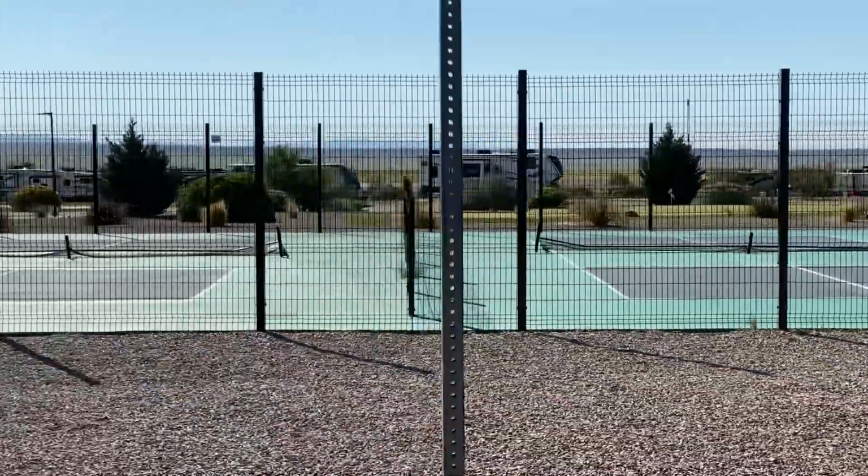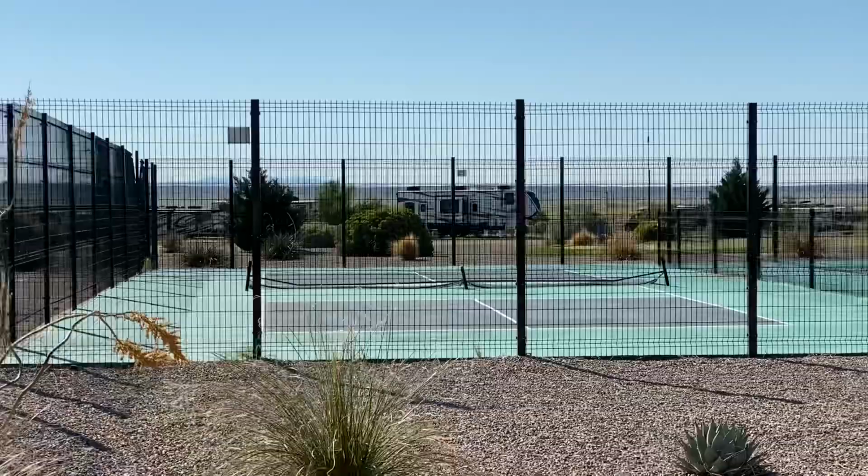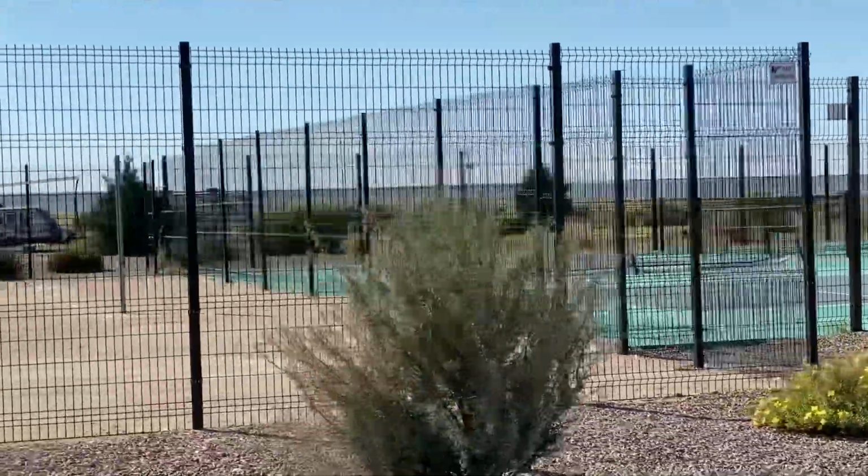Here's a close-up view of those pickleball courts. And we'll also head over and pass by the volleyball court as well.